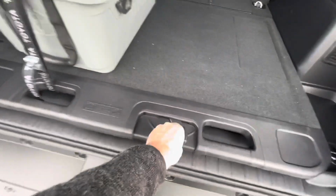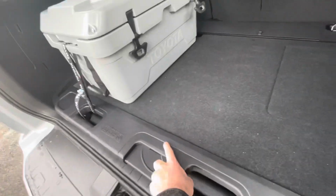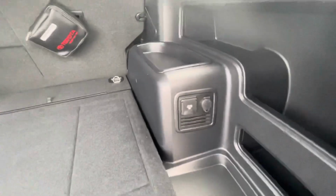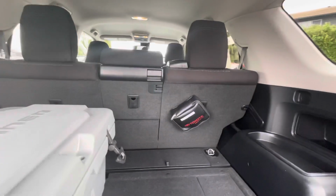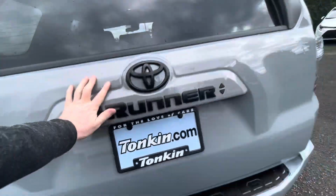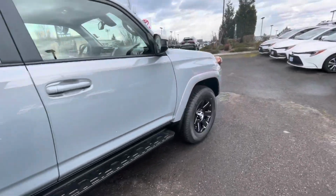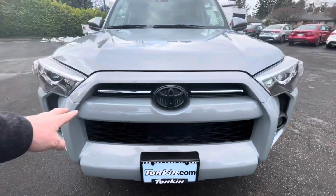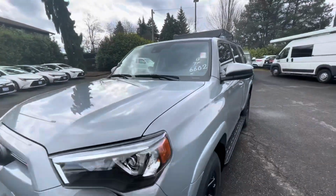You've also got the sliding cargo deck back here. All the 4Runners are going to have the built-in inverter back here. You got a 3-prong outlet. This one also has the first aid kit. Blacked out badging. This is new for 2020, still going in '21, with that chrome strip there.